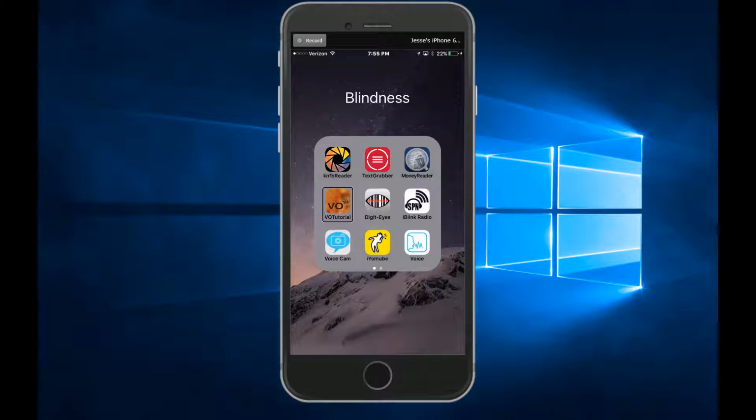VO tutorial. Double tap to open. And do I have the other one in here? Digitize. VO tutorial. Voice cam. No. VO tutorial. Okay, VO tutorial. There are actually two of them. There's VO tutorial and VO starter. These are apps that give you an interactive introduction if you want something in addition to VoiceOver. What do they call it?